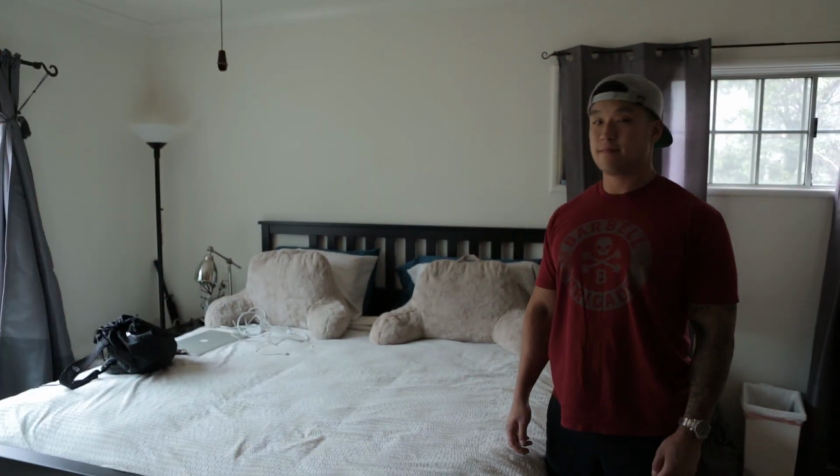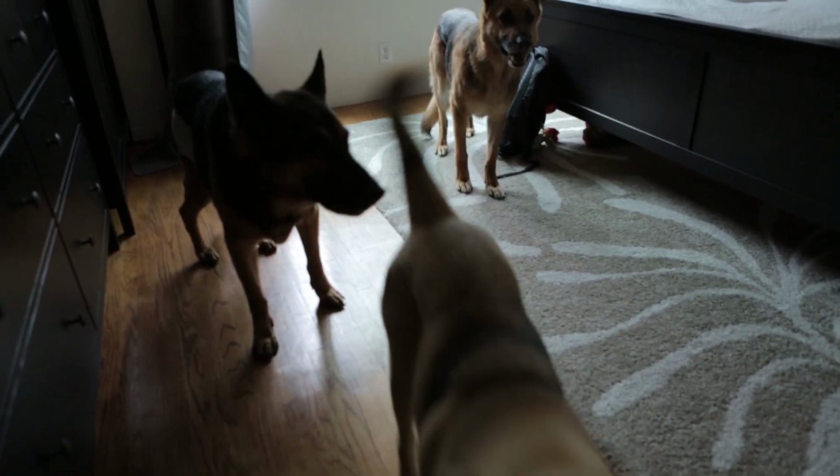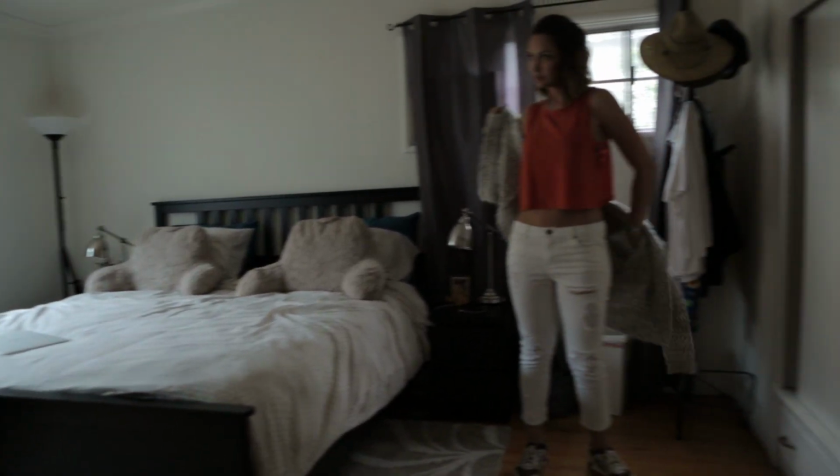So go ahead, explain your side. So this is our bedroom, and this is not where the magic happens. The magic happens in the kitchen, butt naked, on the counter, bam, bam, bam, bam.